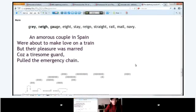An amorous couple in Spain were about to make love on a train, but their pleasure was marred because a tiresome guard pulled the emergency chain.